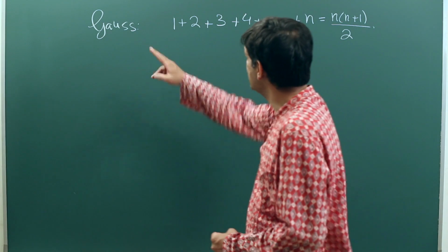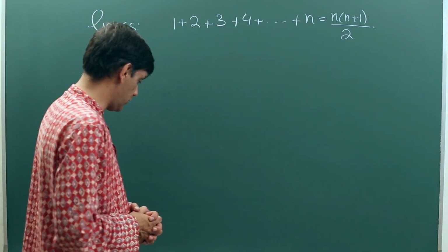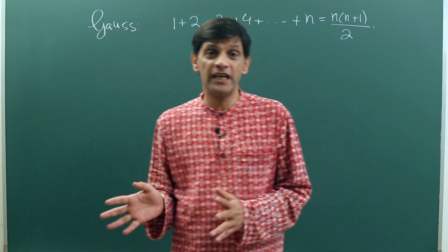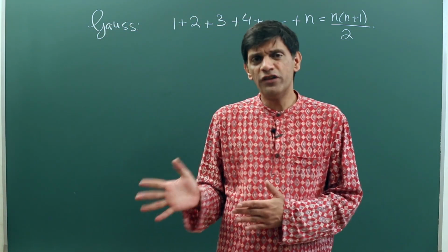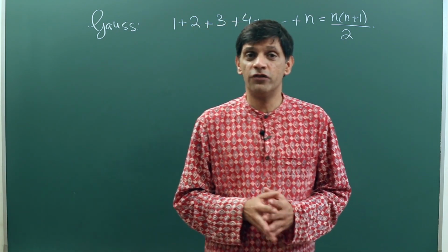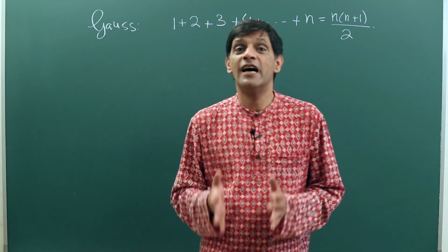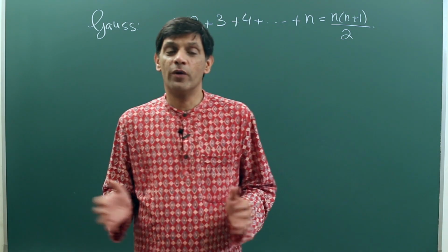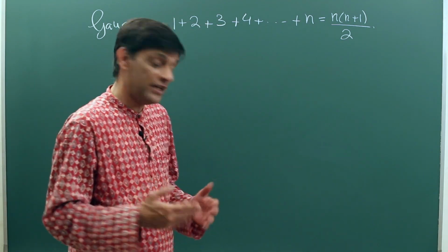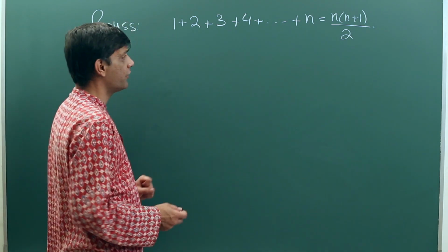Okay, so let's look at Gauss's formula, if that's what you want to call it, and let's try to see a visual interpretation of this. Now, visual proofs are not really considered formal proofs by mathematicians, but they are extremely useful in helping us understand what is going on, why something is true, why it may be true. So here's a very nice visual way of seeing Gauss's proof.